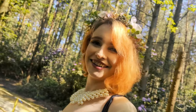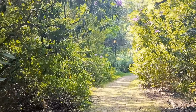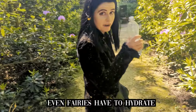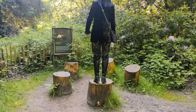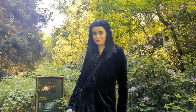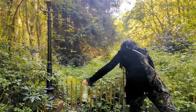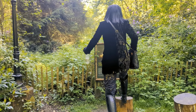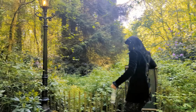How long have we been in this forest? A long time. We found the lamppost, guys. We're not lost forever. Oh my god, I need... Even fairies have to hydrate. Wild mineral water! You have to do it serious, guys. Oh my god, it's for your size! I'm tall now. Get a lamppost. Oh, he's wobbly. Don't fall on your ass. I do what I like. Go to lamppost.